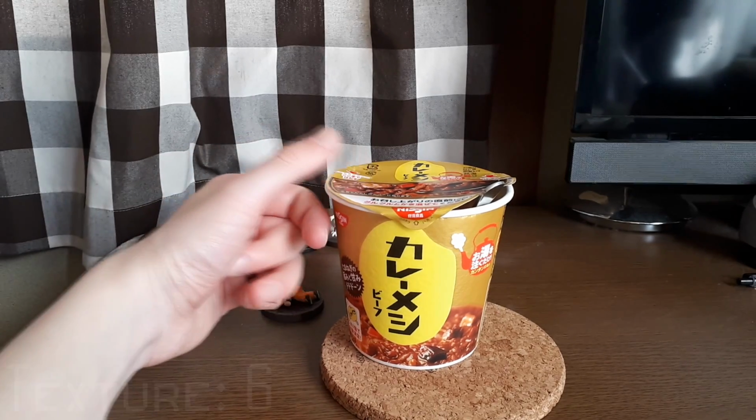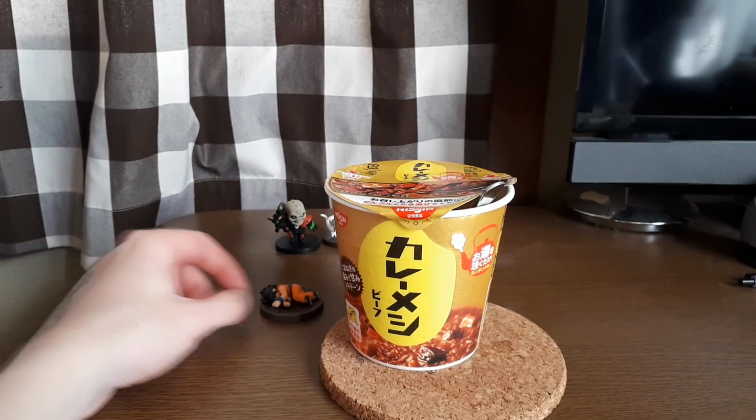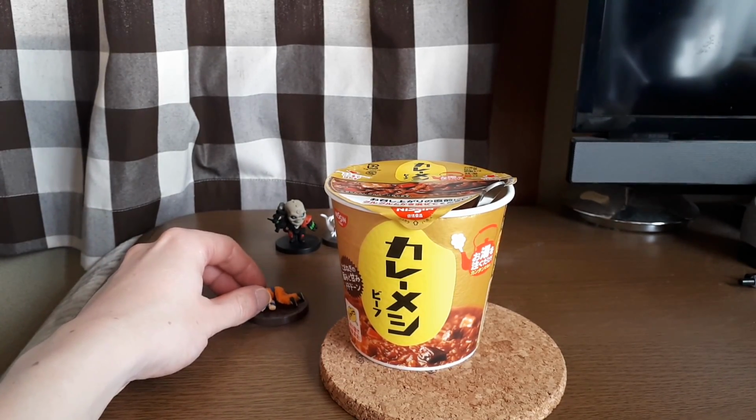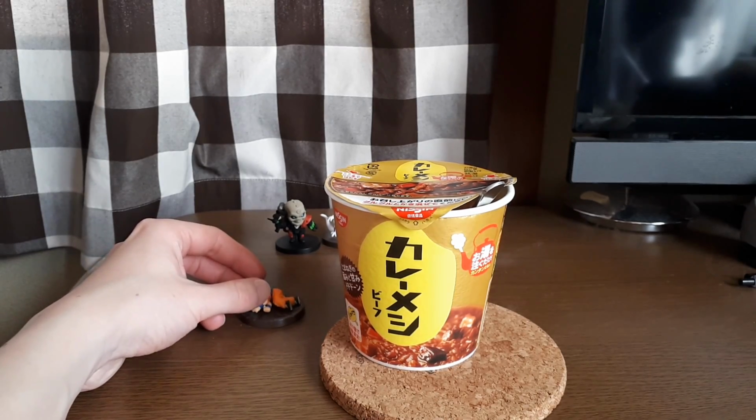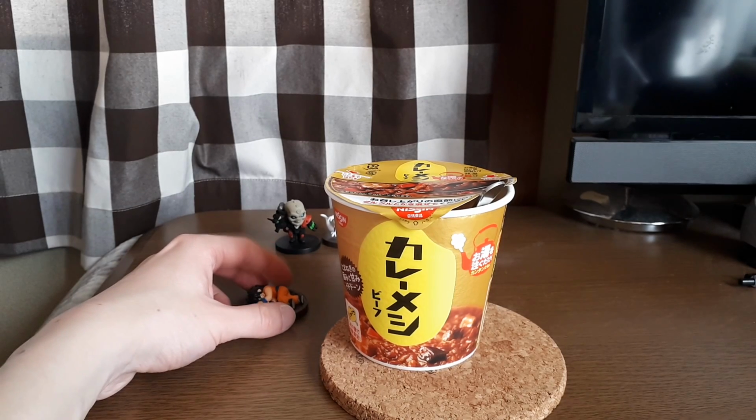No beating about the bush. It was just rice, rice, rice, rice. There was nothing to break it up. There was very little in the way of meat, and there was no veg in it. No veg at all. I'm going to have to just go eat a head of lettuce.